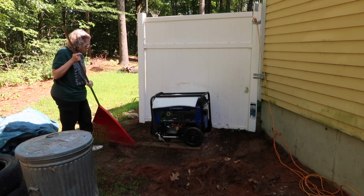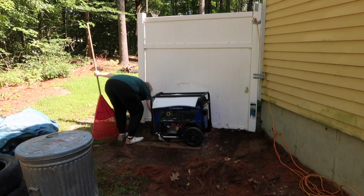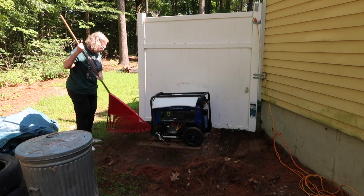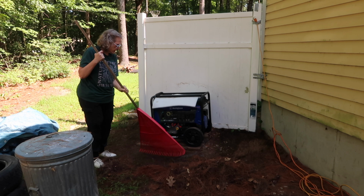It's got wood under here, so I want that to stay. And I'm just kind of using my hands a little. I'm going to do that over here too because I can't get behind the generator and I'm certainly not going to move it.